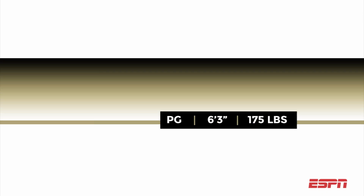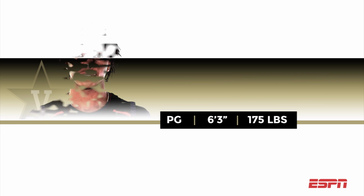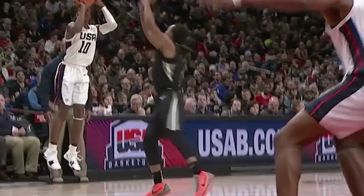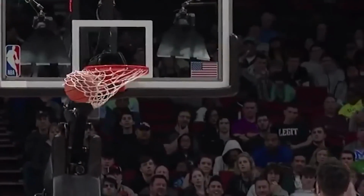A slippery, skillful shot maker with deep range, a tight handle, and sharp passing instincts. Vanderbilt's Darius Garland is one of the NCAA's most exciting point guards with a style of play built for the modern NBA. He shoots it. I think his playmaking's improved. Great kid. If I had a favorite guard in this game, it's this guy.